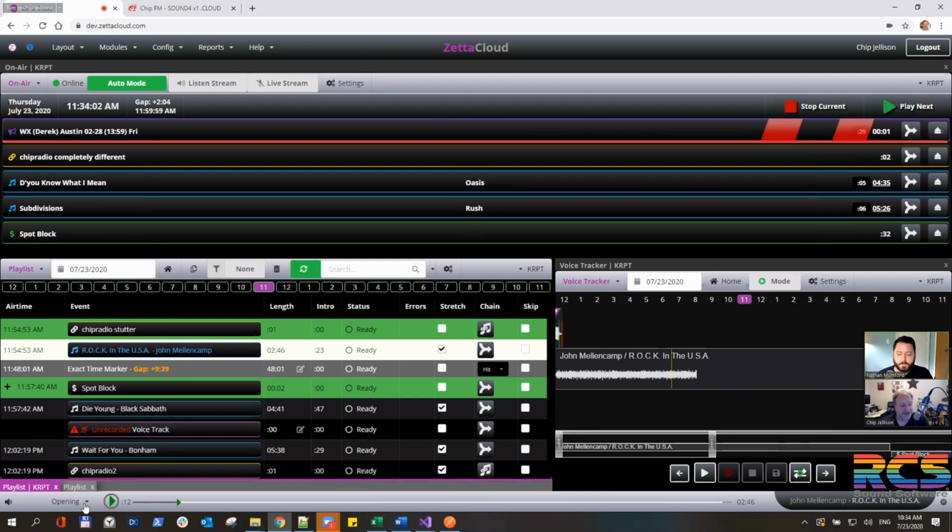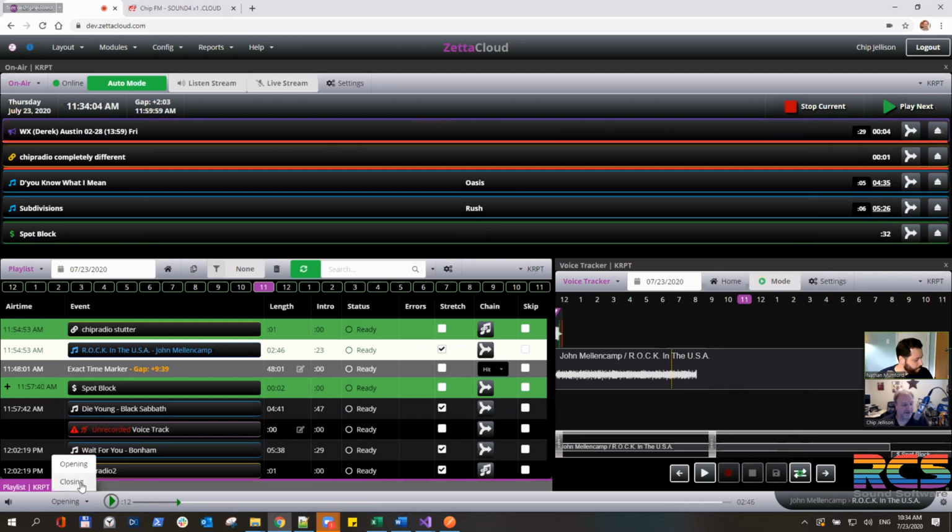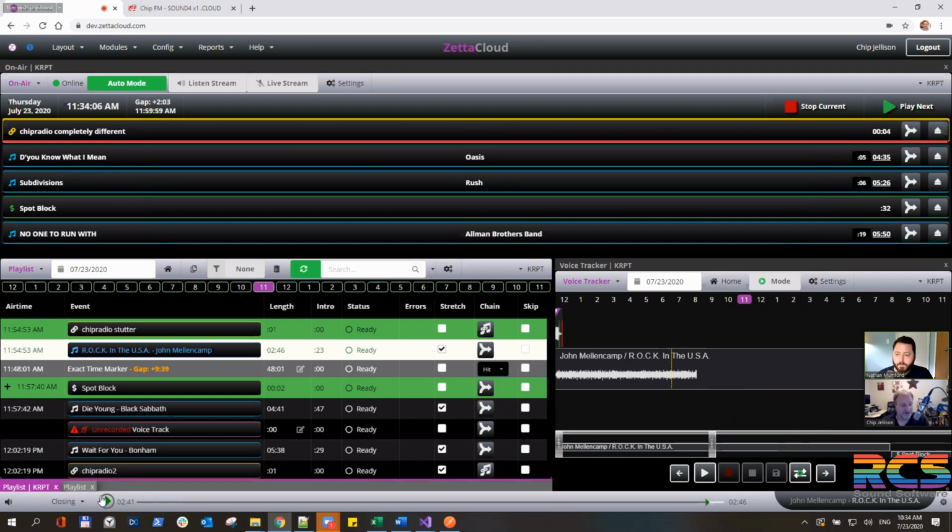And just like Zeta and Zeta To Go, we have the option to listen to the closing or listen to the beginning, so you can hear the end of the song, and that's a mode that's sticky. So if you always want to listen to the ending of a song that you want to audition, there's that, or you can listen to the beginning.